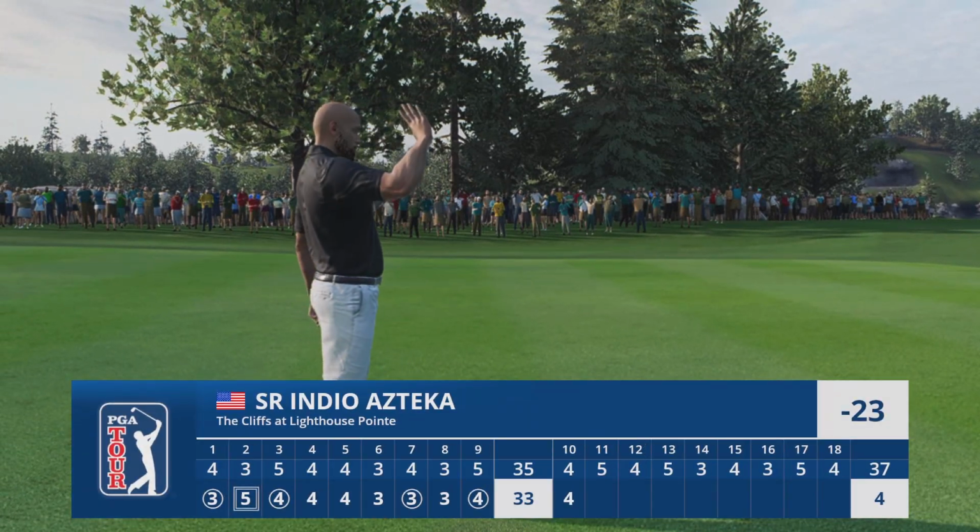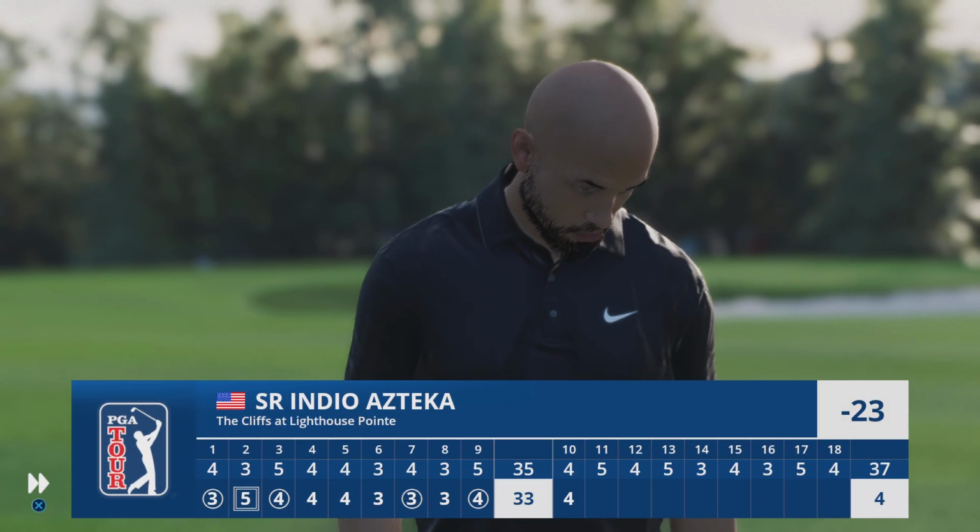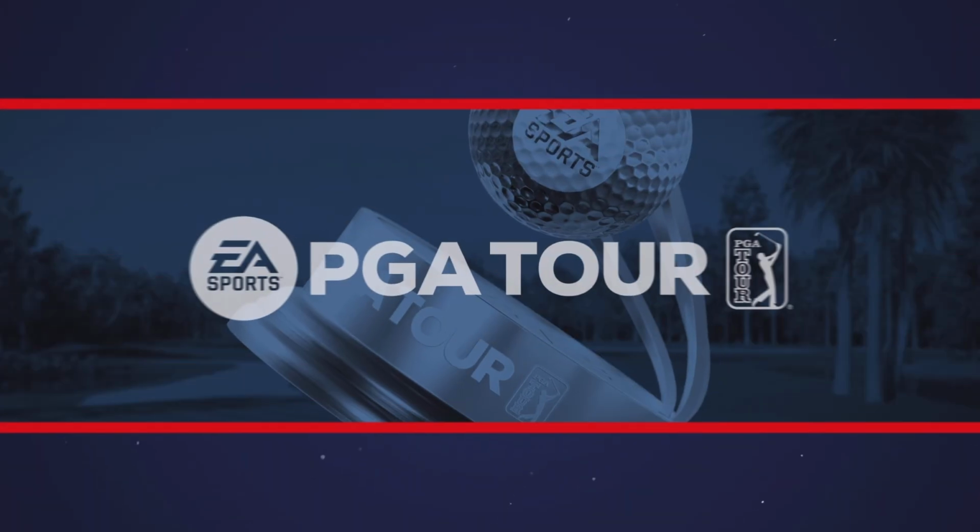So that's in for par to start this backside. And he'll remain at 23 under par.